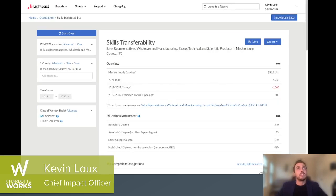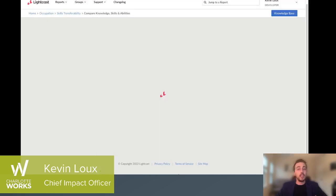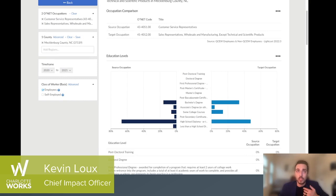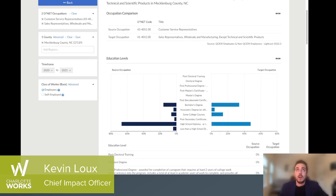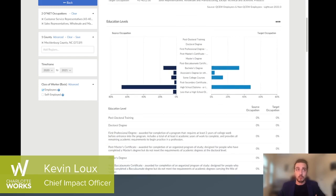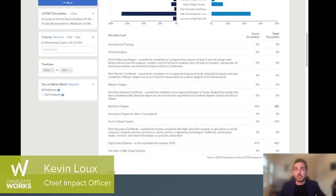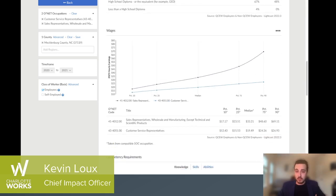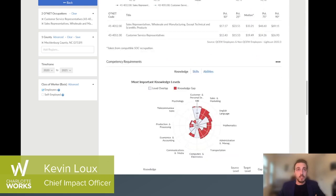So when we look at, let me go ahead and jump in here. Let me click in here to zoom in on that comparison between a CSR and a sales rep. And so you see they're 91% compatible, but when we zoom in, we can see the sales representatives start to require a little bit more education. So while customer service representatives are predominantly high school level, you see this is closer to 50-50. They're requiring more of a bachelor's education for a sales representative type position. You see it's about 30% require a bachelor's. And again, I highlighted that wage increase before for this occupation, so I won't spend too much time on that.